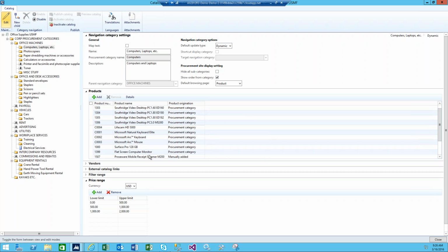Like I said, a lot of times there are categories, particularly for services or stationery items, where people are allowed to purchase without having to specify something that's in released products.